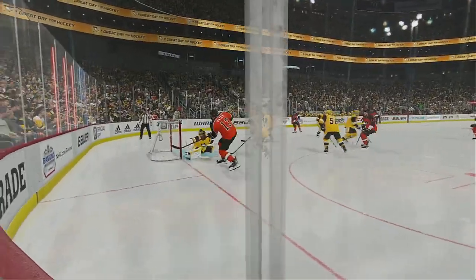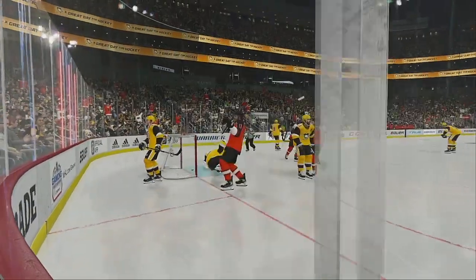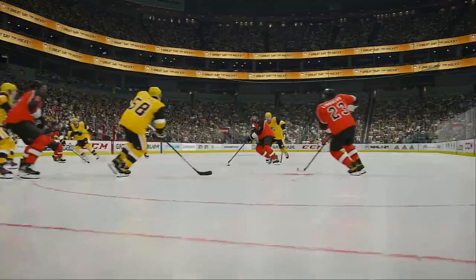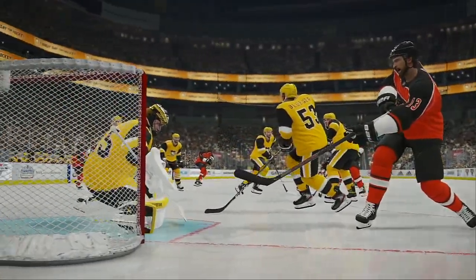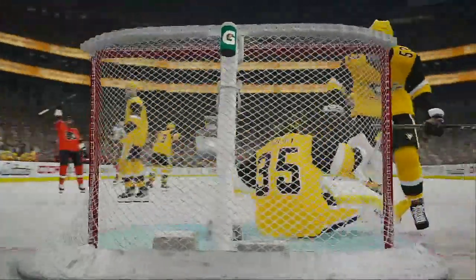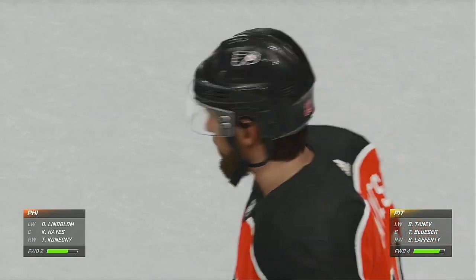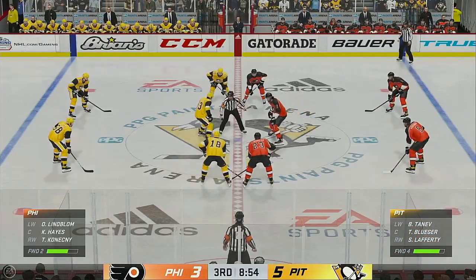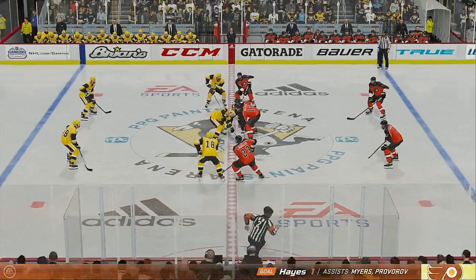Get to the net. That's where the goals are. The rebound sits there, and he puts it away. Philadelphia still has to find two more goals, but they at least have one back. That gives them a little bit of hope, and the bench seems to have come alive a little bit.